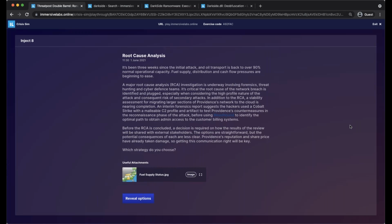It's critical the root cause of the network breach is identified and plugged, especially when considering the high profile nature of the attack and the consequent risk of secondary attacks. In addition to the root cause analysis, a viability assessment for migrating larger sections of our network to the cloud is nearing completion. An interim forensics report suggests the hackers used Cobalt Strike with a malleable C2 profile and artifact to test Providence's countermeasures in the recon phase of the attack before using Bloodhound to identify the optimal path.